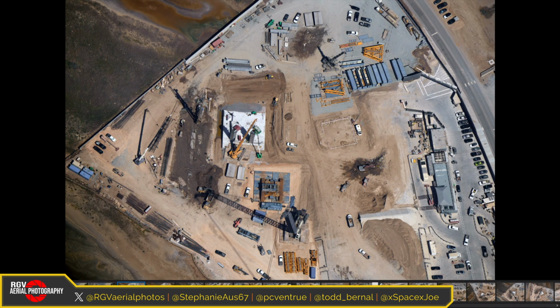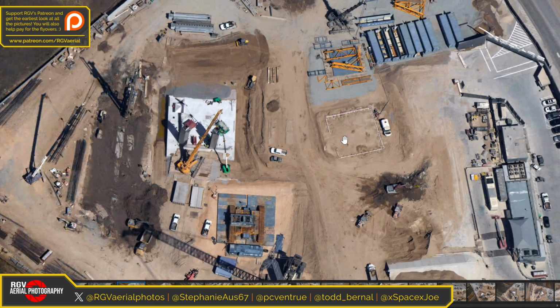Now, the crane building area there, where they're putting the crane together, and then that square that they're dewatering right now. Do we know? Have we seen ground pictures? Are those on the same level? Kind of looks it.